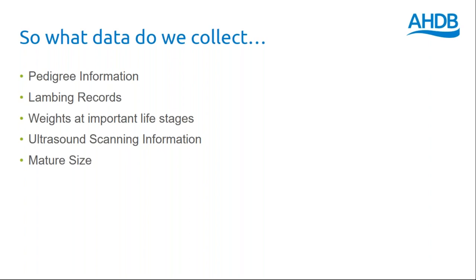We take mature size measurements. For anybody that is looking at breeding female replacements, you want to make sure you're not just going to have massive inefficient ewes. So we do record mature size just to keep a handle on that.